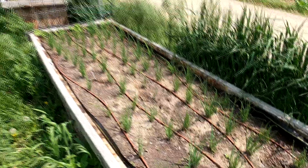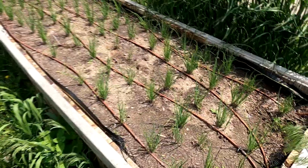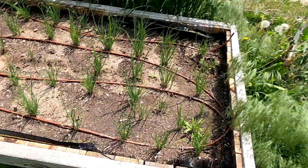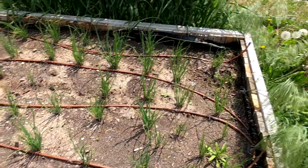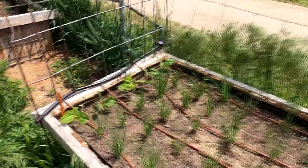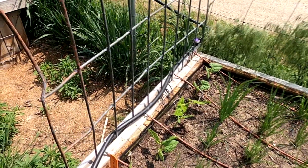Okay, now we're going to walk down my 4 raised beds here along our fence line, and this is spring onions, and then I have thrown some flowers in here at the end. We have alyssum and chamomile are the flowers I planted here, and then we have our spring onions, and then I have some of my dry beans, so these will go up and over the trellis.